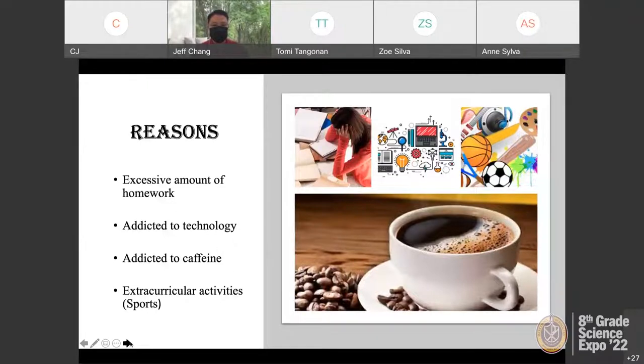Adolescents don't get enough sleep for many reasons. For example, some have too much homework, they're on their tech, they're addicted to caffeine, or they eat something right before going to bed. Adolescents often lack sleep, and it causes them to have a hard time remembering things. For example, if there was a test in the morning, not getting a good night's rest can cause you to forget what you have learned.